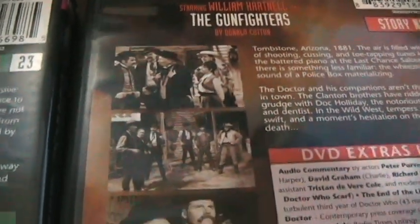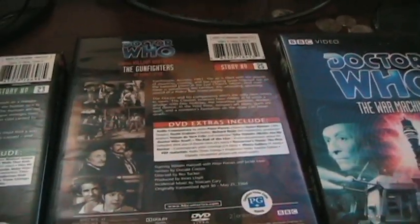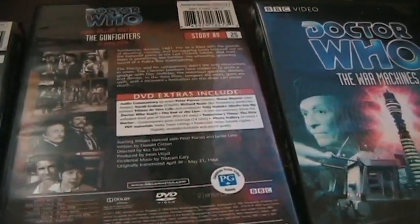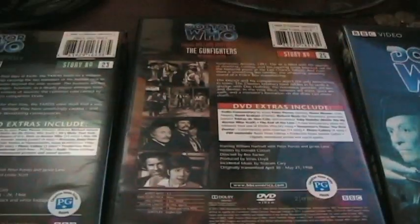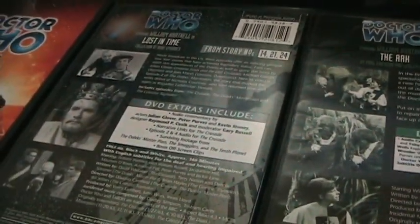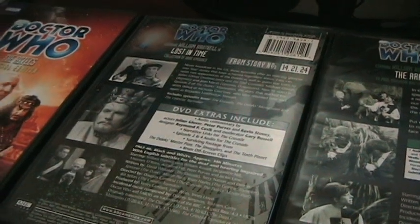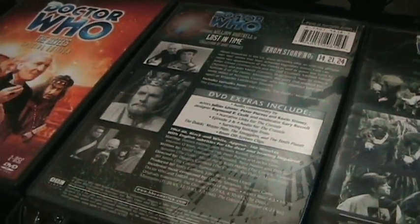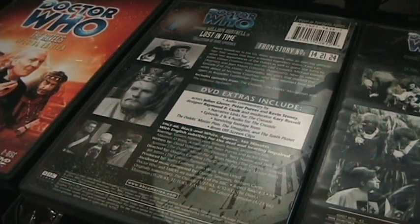Got some photographs on the back from the release. And actually, I should mention, in between the Ark and the Gunmakers is the Celestial Toy Maker, which is also on Lost in Time. Sorry, I had these a little bit out of order here. My fault, mixed them up. But anyway, so Celestial Toy Maker, episodes 1 to 3 are missing.